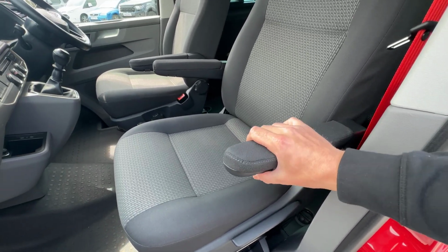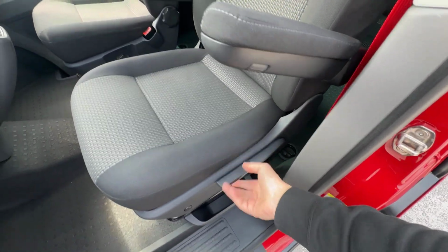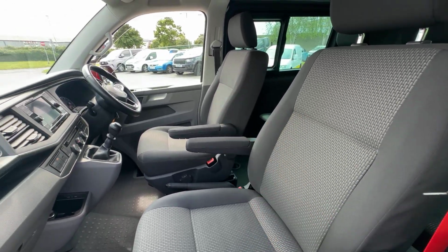This one is set up as a 5-seater, so as I say, you've got twin armrests which you can control using this roller underneath just here. But you've got height adjustment here, you've got lumbar support, backrest adjustment, so you've got as much adjustment here for your passenger as you do as a driver.